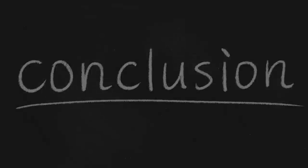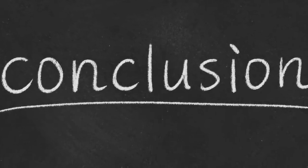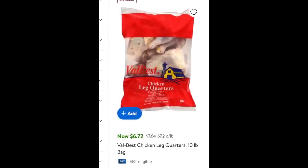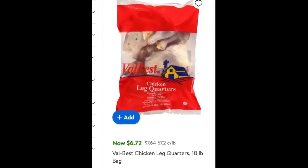I am so grateful to my viewer that told me about this chicken because I really feel like it's a game changer when it comes to feeding families on a budget. I'm shocked that we were able to feed a family of four dinners for a week for only $6 worth of chicken and $20 worth of food.